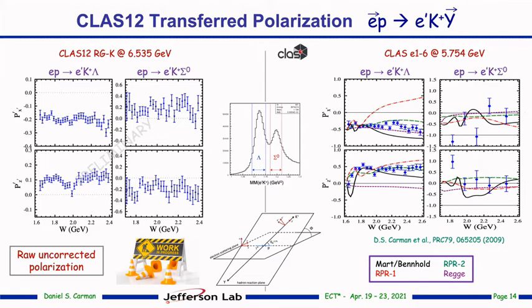This gives you an idea of the statistical quality of these data. And the way I want to make the comparison is to show you the world data. This is what we published from CLAS. This is data that was published in 2009. Similar kinematics, beam energy of 5.75 GeV. This is the world data for K plus lambda transferred polarization. This is the world data for K plus sigma 0. So you'll notice that the y-axis covers a much broader range. We have about 5 times more data in just this little splash of data.